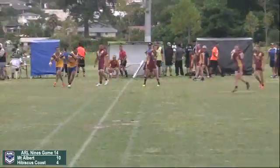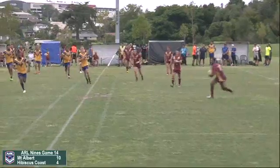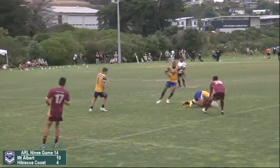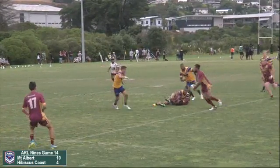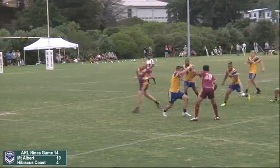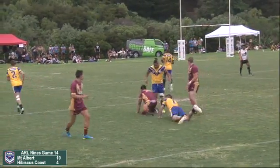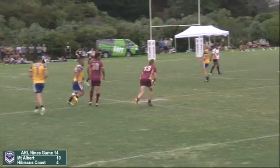Slow play of the ball there. Mount Albert doing their best to slow things down. And now Hibiscus Coast spread. And a nice offload from the 4, Caldine. They keep the ball alive. Blake James with a little dance around before eventually being taken down.